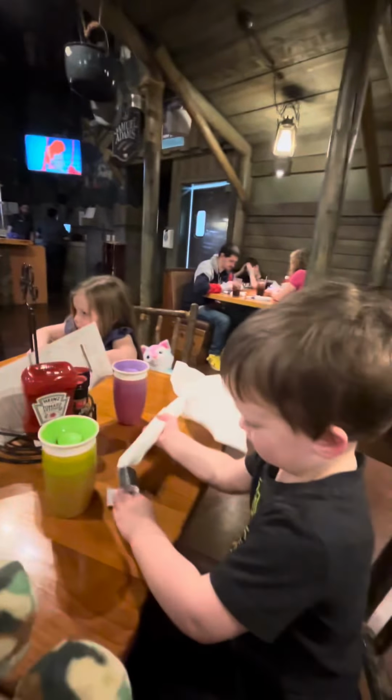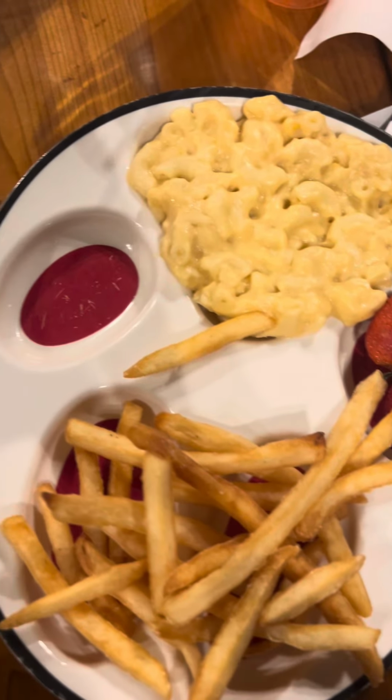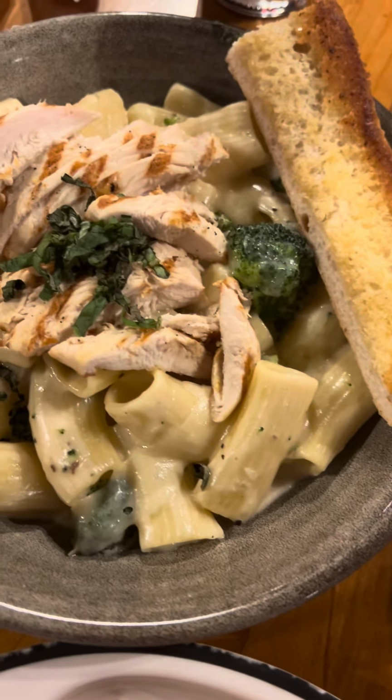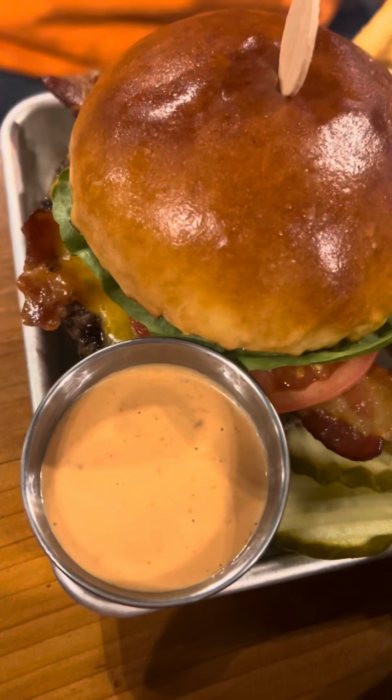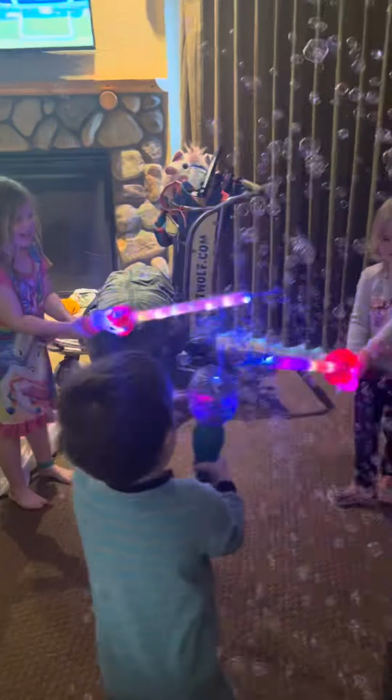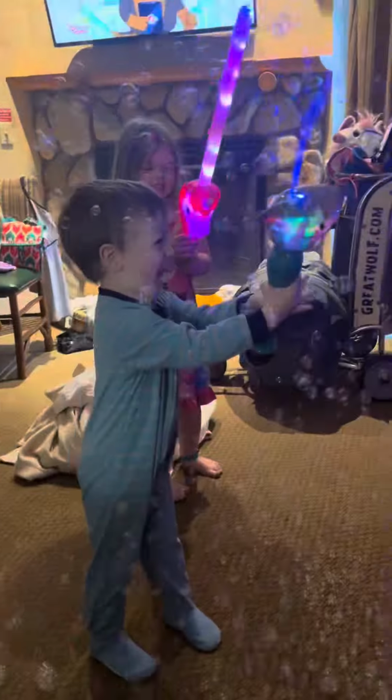And of course, everything at Great Wolf is themed. And so you have so many cool things to look at while you're in the restaurant. They have themed plates, and that is for the kids. But then you also have delicious meal options for the adults as well. With the Paw Pass, you also get special deals and 20% off bubble wands. So of course we had to grab that too.